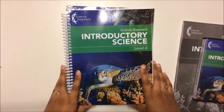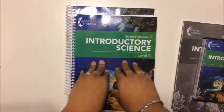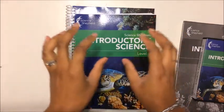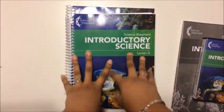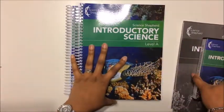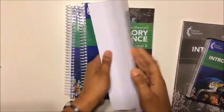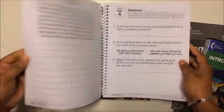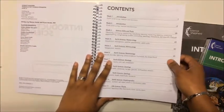And so I wanted something that was going to get straight to the point, and be open and go. And I'm hoping that that's what this is. It looks like that's what this is, because you watch a lesson, you complete the worksheet, and be through with it. So this is level A, so let's just do a quick little flip through the level A first. Let me show you guys the content.